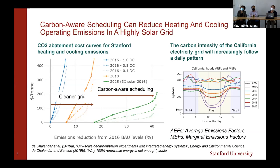The picture on the left is telling you there are two ways you reduce emissions. One is, now that Stanford is almost fully electric, if the grid becomes cleaner, then automatically the carbon emissions associated with Stanford's operations go down because the electricity we're getting is cleaner. And second is this idea of carbon-aware scheduling. The idea is that if we start moving towards a grid in California where there's a strong difference in the carbon intensity of the grid between the daytime and the nighttime, then it will have value to schedule operations in that way. In other words, to make heating and cooling when the sun shines.